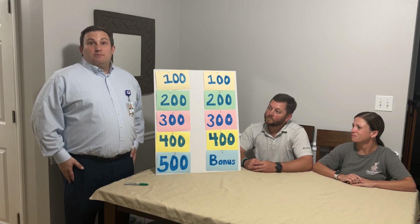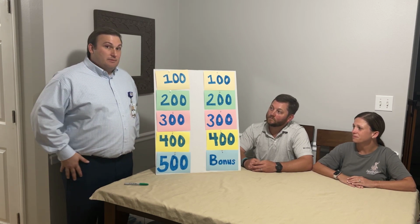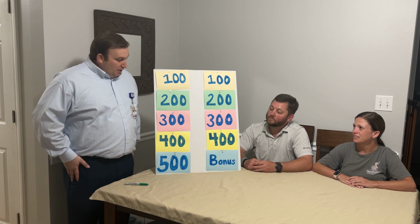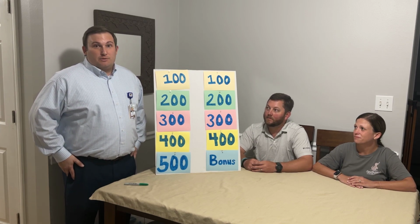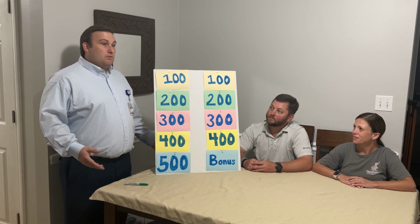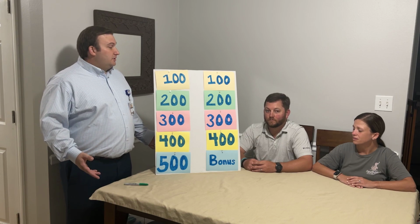All right, so tonight we'll be playing a game. Right here you see on the board 9 cards with numbers. You also see a bonus card at the bottom. Each of these numbers correlates with a question and the number of points they earn from the question. Now, how it's going to work is that I'm going to ask you both for a number between 1 and 10. The person closest gets to go first.